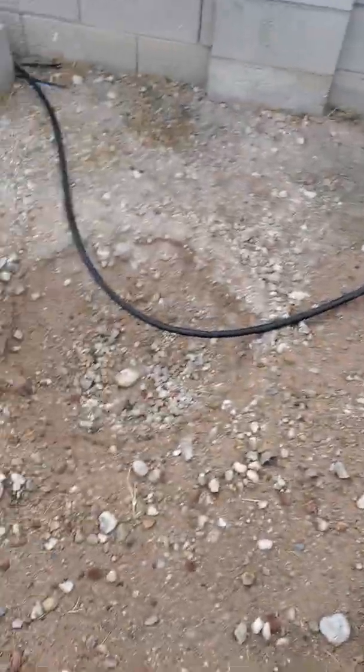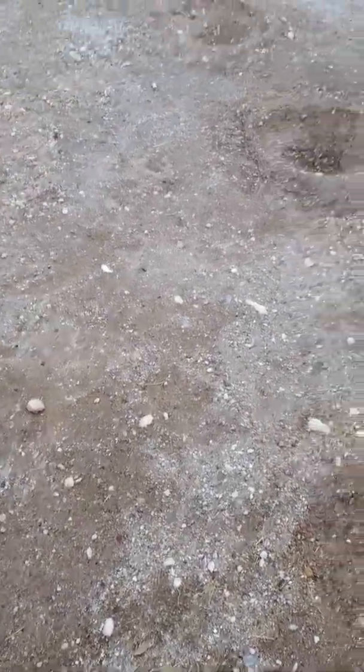Now moving on, you guys, you see we had made some more holes, and there's holes all over the place. I'm not used to them, so I keep falling into them. So I hope I can finish my garden soon so I don't get hurt back here.